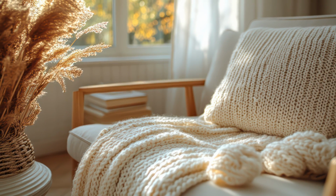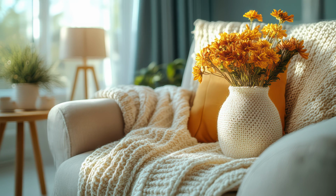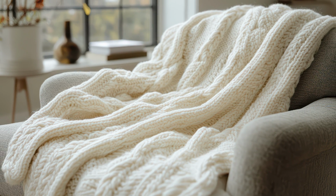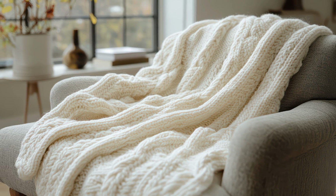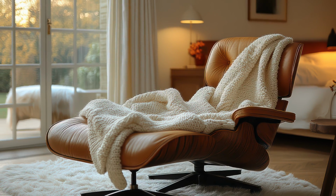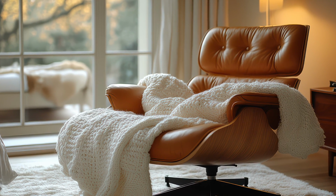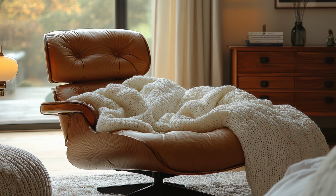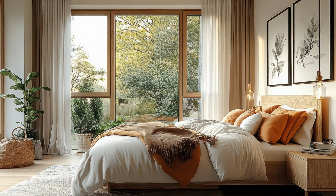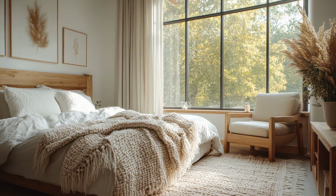Knitted throws draped over seating add visual interest while maintaining the relaxed, inviting feel typical of Scandinavian decor. For window treatments, linen curtains are ideal, offering a lightweight, airy appearance that allows natural light to flow in freely, a signature element of Scandinavian design that enhances openness and tranquility.